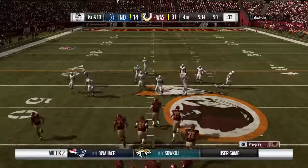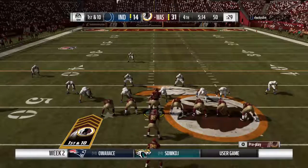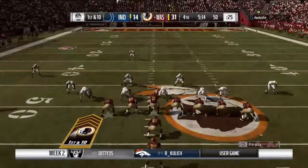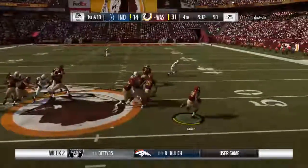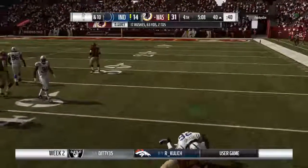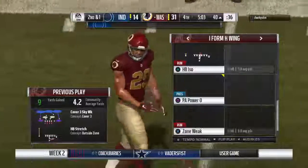A good starting spot for the Redskins as they come up 1st and 10. 15, yeah. They'll hand it now to Geis. Oh, what a move. And a pretty big hole as he's down to about the 40. Give him 9 on the carry that time, and they're set up with a 2nd and 1.